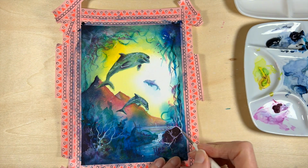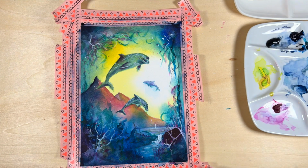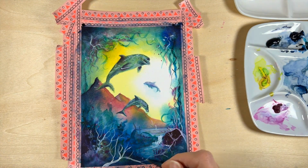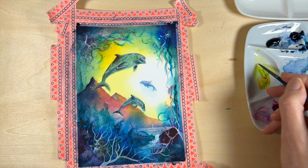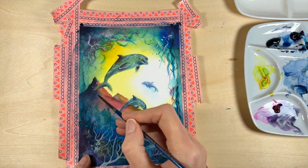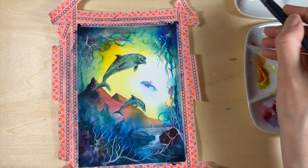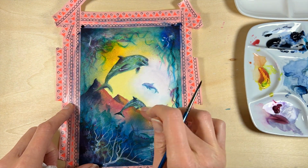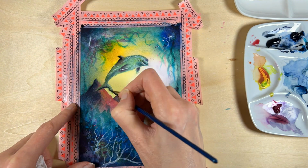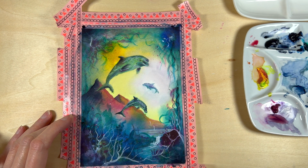Adding some more details, more branches, more coral, just gradually building up more and more layers. And it's so important to remember to darken your shadows as well. Just go between dark and light, and that's how you'll get the depth into your painting.